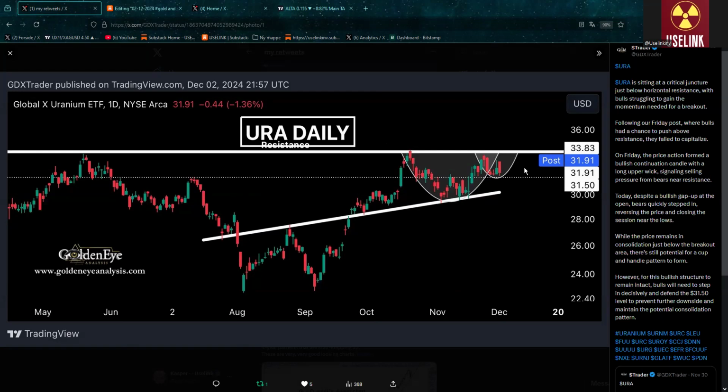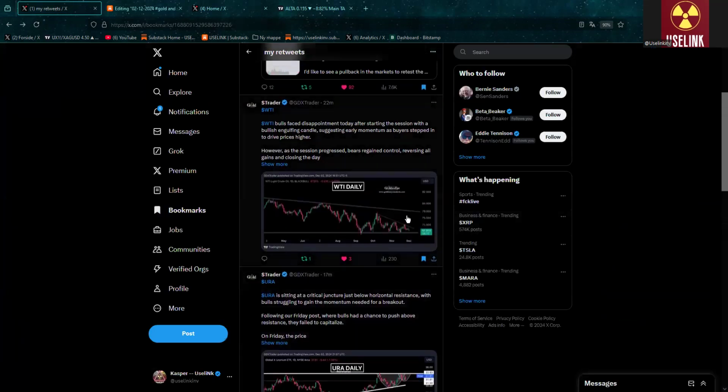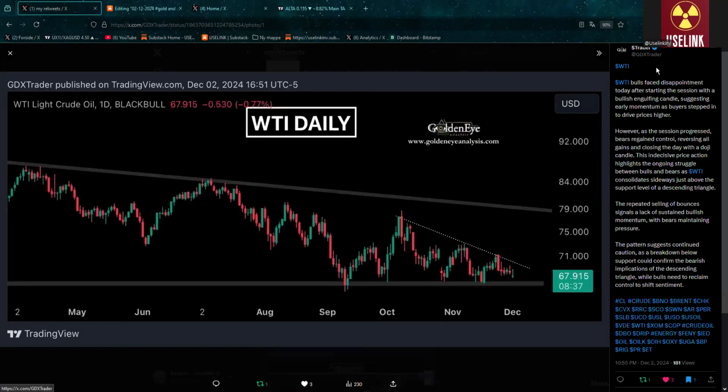Momentum-wise, also close to a breakout, weekly, 200 weekly moving average momentum breakout. URA divided by the spot price has broken out. We need the URNM. It's very close. I think it needs 4% to break out versus the spot price. Very interesting for uranium. But yeah, it has been a little bit iffy.